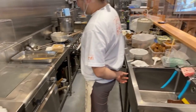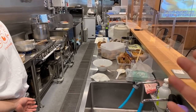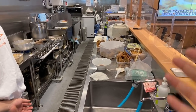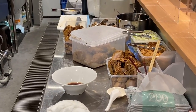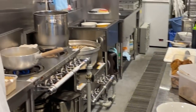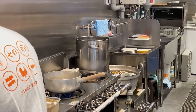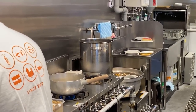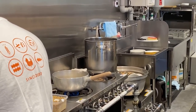There's so many elements to good ramen. It's not just the noodles, it's also the broth, it's also the soup, and it's also the chashu and the toppings that you see over here. So there's so many different things going on with a delicious bowl of ramen. And then you can see the broth, which is usually stewing inside of a pot for hours and hours, sometimes the night before. Ramen chefs are very protective of what goes in there because that is the secret sauce.